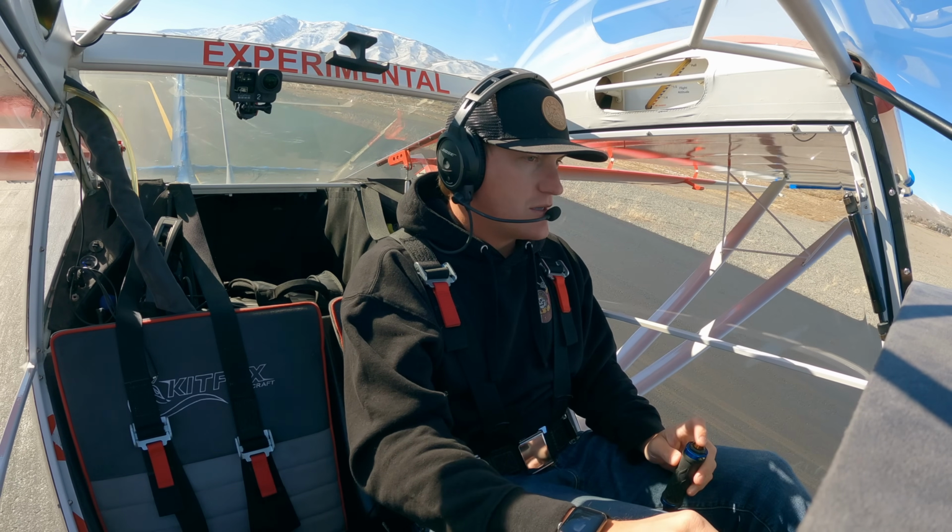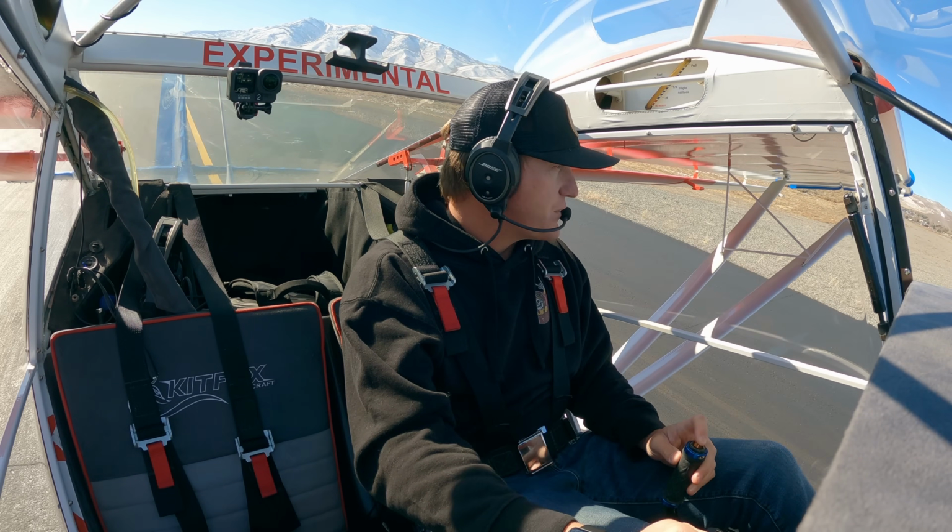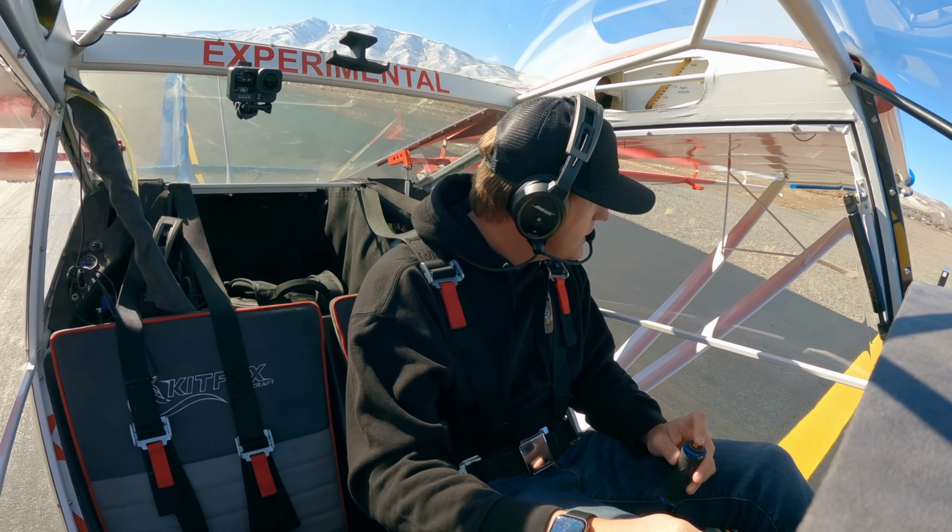The traffic, Freedom Fox, taking runway 8, be a left downwind departure westbound instead.